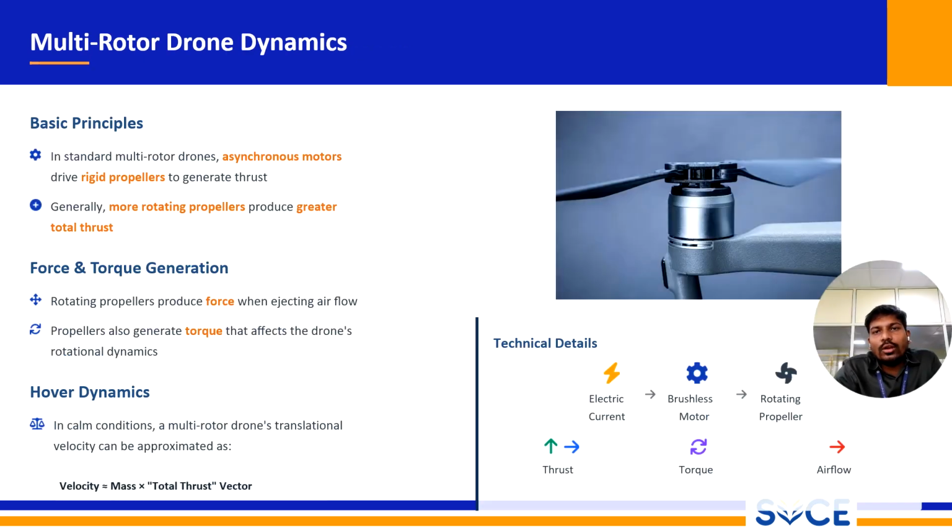We have now seen the full spectrum of drone types, from the endurance-focused fixed wing to the incredibly adaptable hybrid VTOL. For our final section on drone classification, we are going to dive back into the physics of the most common configuration, the multirotor. We have talked about what they do and the advantages they offer, but now we'll explore how they do it at a fundamental level. Understanding the dynamics of forces, torque, and thrust is key to appreciation.